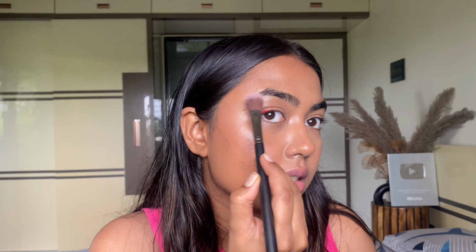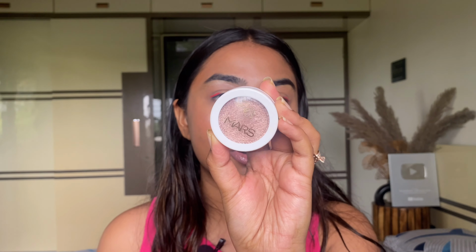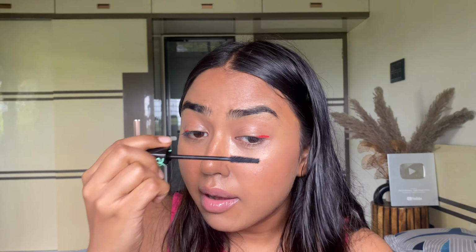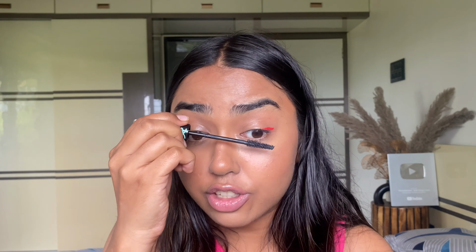Oh wow, my base is looking stunning, you guys. See how wet looking my highlighter is looking because of the setting spray. I love this one from Mars. This is in the variant Private Show. And for my lashes, I'm using the Lash Princess mascara from Essence. I love this stuff so much. This is my second bottle, and I would just coat my lashes.